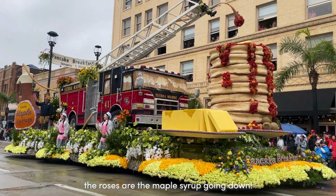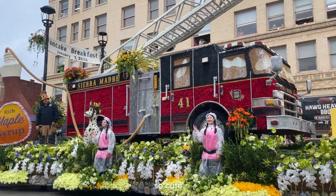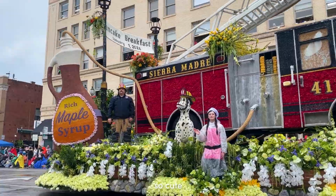Oh, the roses, the maple syrup going down. It's like near Long Beach.